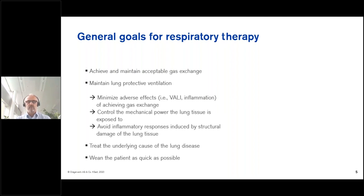We also need to control the mechanical power applied to the lung tissue. If we don't do that, the lung tissue is damaged and inflammatory markers are released into the body. It's not just about the structural damage of the lung tissue; we all know that the inflammatory responses can finally lead to multi-organ failure.